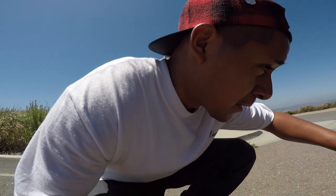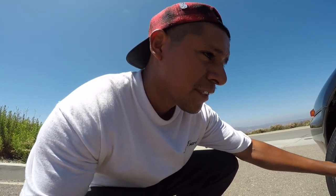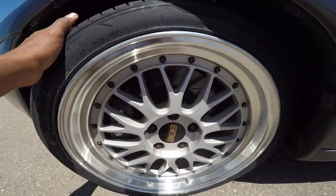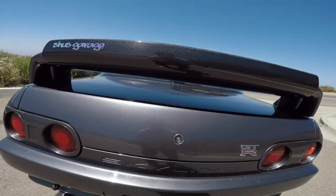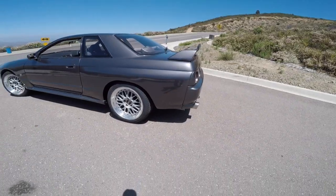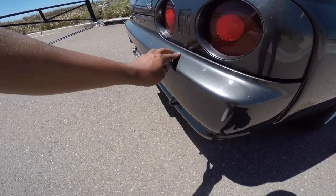Pretty happy with the price that I paid for them. I was really scared that the front wheels weren't gonna clear the front caliper, but they do. Super clean. I'm loving the tires, and I'm glad I put the spoiler on. It really completes the look of the car of how I imagined it. She's a little dirty, but it's okay. I don't drive her off that often.